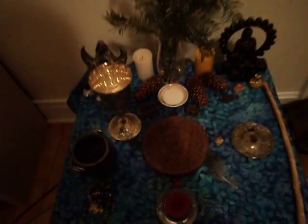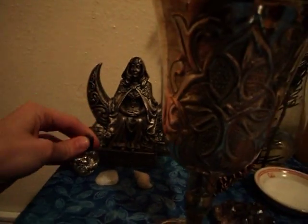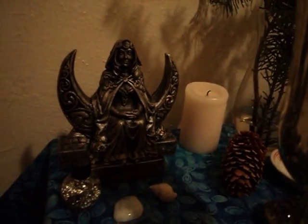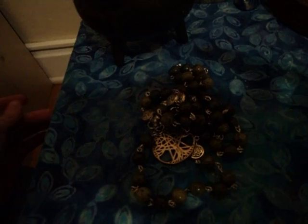The arrangement for mine, I put generally goddess stuff on the left. See the goddess statue. I got these little bottles of silver and I have one of gold on the god side. I have a moonstone and a seashell as representations of the goddess, and a white candle. I also keep my chalice and my cauldron here, and I put my prayer beads there just because, I don't know, it seemed like a good spot.